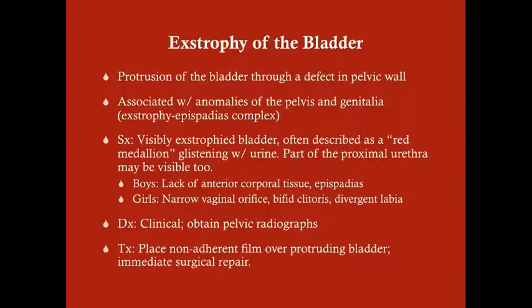In addition to exstrophy of the bladder, the patient will also have other problems that are associated with this exstrophy. In boys, there'll be a lack of anterior corporal tissue on the penis in addition to epispadias. And in girls, there'll be a narrow vaginal orifice, a split bifid clitoris, and divergent outward-pointing labia. For diagnosis, this is really easy. It's clinical, but you'll also want to obtain pelvic radiographs to document the other abnormalities.